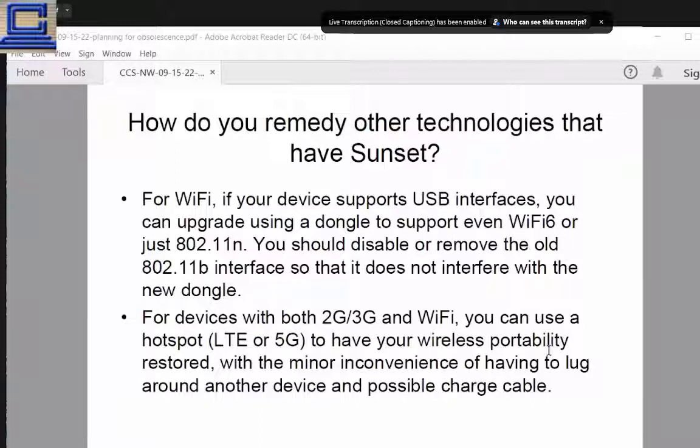So how do you remedy other technologies that have already sunset? If it's for Wi-Fi, and your device supports USB interfaces, you can upgrade using a dongle to support Wi-Fi 6 or 802.11n, and you can remove those old 802.11b interfaces so that they don't interfere with the new dongle. You either remove them or disable them so that they don't run at the same time. So many times I see somebody's HP printer configured in auto config that's trying to talk via Wi-Fi and interfering with their main router.